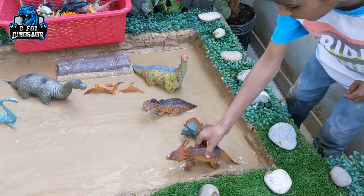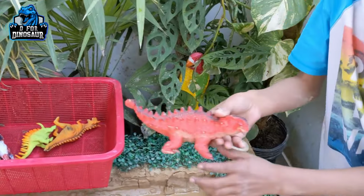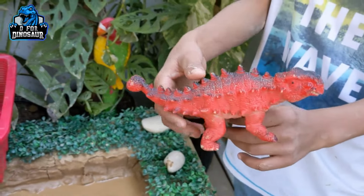And now we have Mr. Zayan here. Mr. Zayan will pick, and he chose the T-Rex. Wow, this green and very beautiful T-Rex. Sounds good? Perfect place. And here comes Mr. Shiraz now. Mr. Shiraz has chosen the Ankylosaurus.